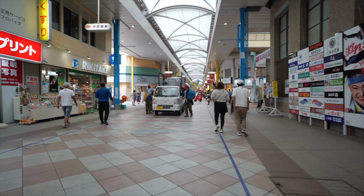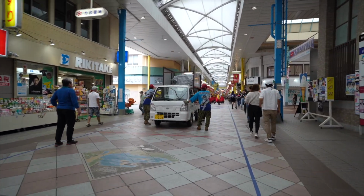I'm sweating right now. I decided to wear a long sleeve. Huge mistake. That's the truck right there.